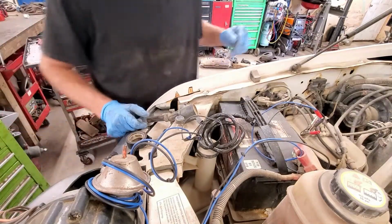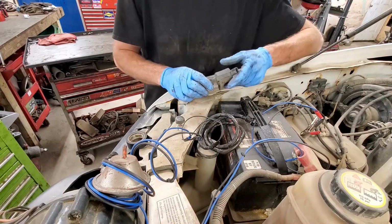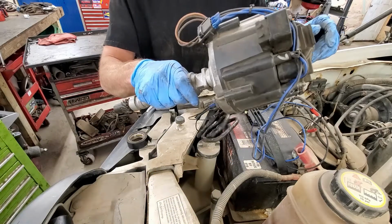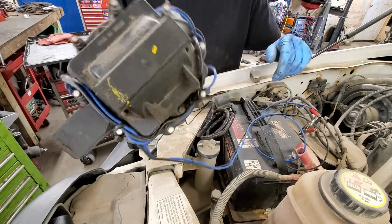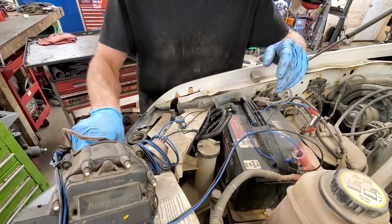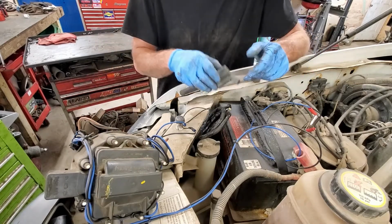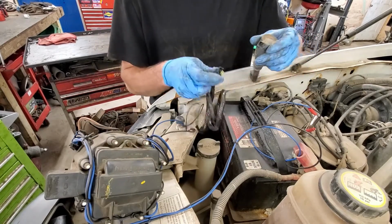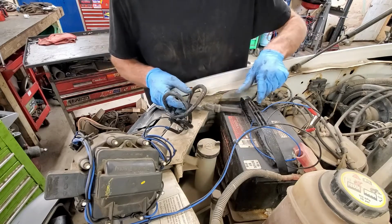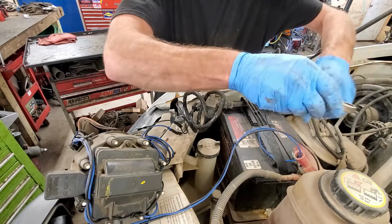Alright, so this is the coil from cylinder number 4 that I got out here, and I've got my ignition coil tester, my homemade unit. This is a GM HEI distributor that I just kind of molested so that I can do some ignition coil testing. These Ford coils are such a poor design that they're always failing, so I made this so I can test them real quick and basically just hook it up to battery power.